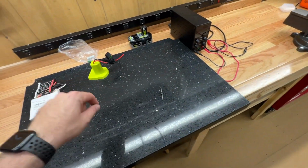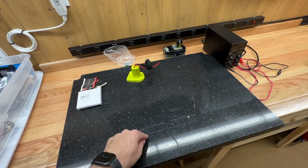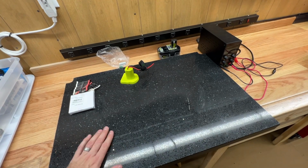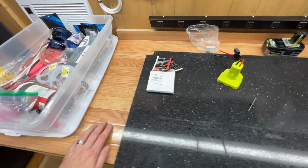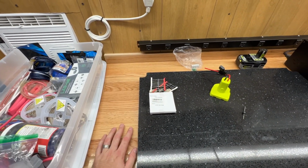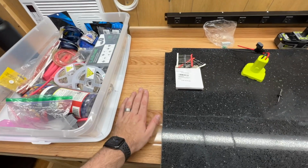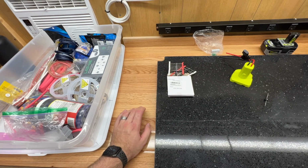Super flat, very hard. You can drag a knife blade across it and you'll ruin the knife blade and not the surface. So this is just really nice to work on things with, rather than the relatively textured surface of this wood. It could be sanded and revarnished to make it smoother, but this, if it does eventually get hurt, it's really hard to hurt it because it's hard.